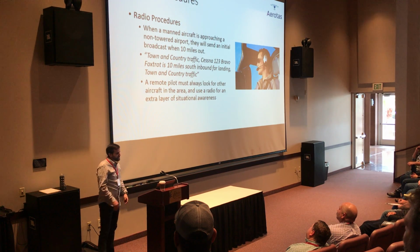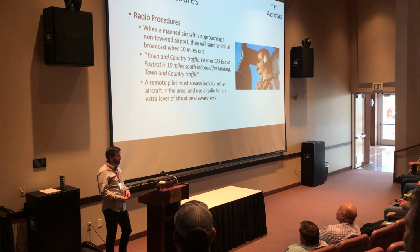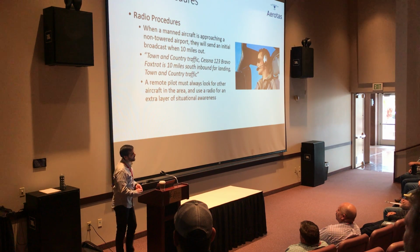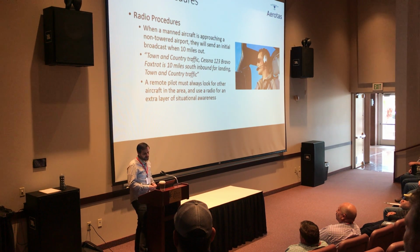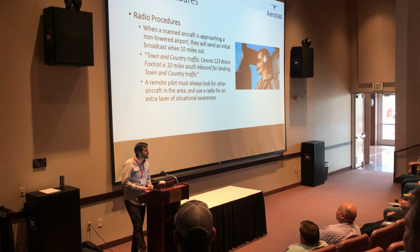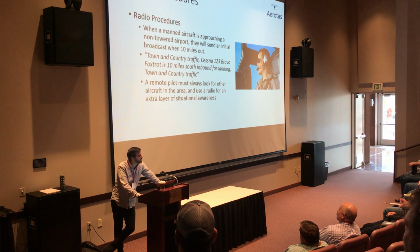So here's some kind of basic procedures. When a manned aircraft is approaching a non-towered airport, they typically send an initial radio broadcast when they're 10 miles out. And it'll sound something like this. Town and country traffic, that's the airport, Town and Country, and you're talking to its traffic frequency. This is Cessna 123 Bravo Foxtrot, which is going to be its tail number, its identification number, 10 miles south inbound for landing, Town and Country traffic.